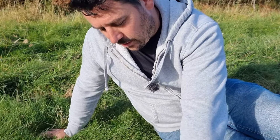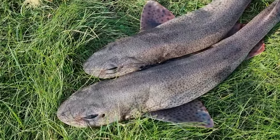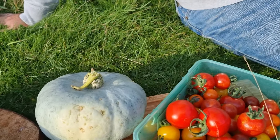Well, there we go, as fishing sessions go. Wasn't the best, a lot of small fish, but we got what we came for, and we got our two lovely dogfish. So we got our fish. We've got our veg from the other day.